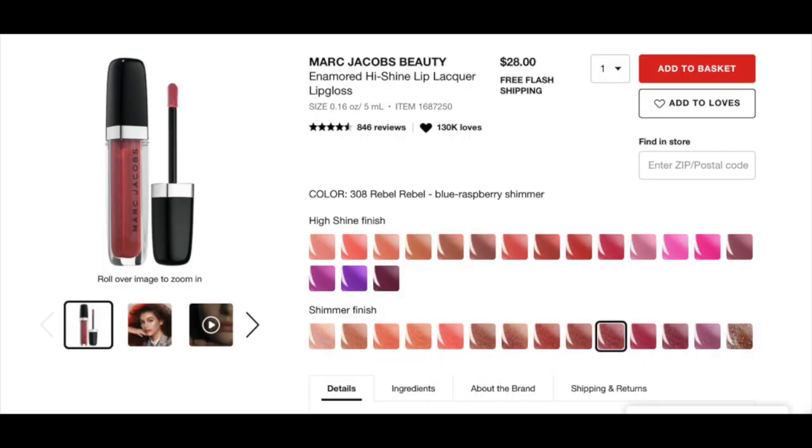Next product on my recommendation for June would be the lip glosses by Marc Jacobs. Now, I know it's a bit of a jump, we were just talking about drugstore makeup, and now we're back to the high end. I have mentioned in my previous videos, I really, for the most part, do not like lip glosses. I find them sticky. I find them sickly sweet, like candies and lollipops and popsicles and things like that. I do not like that kind of thing.